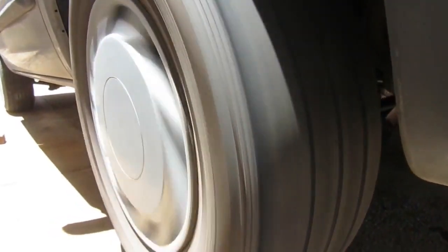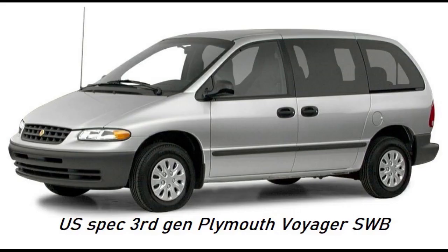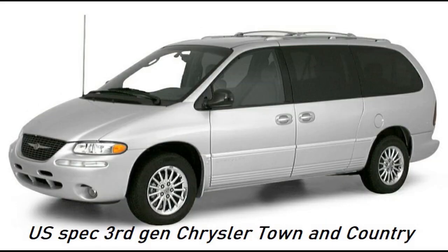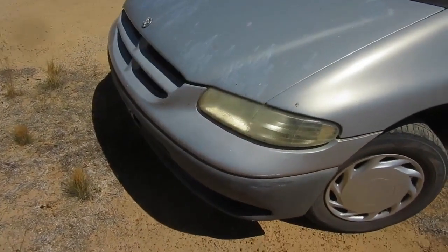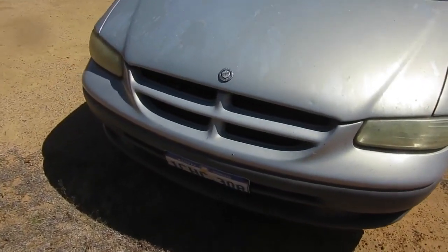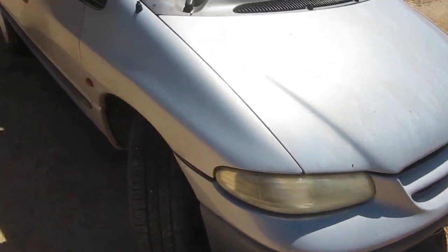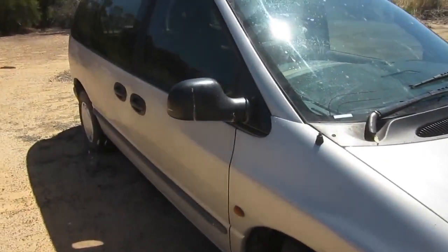The Chrysler Voyager was sold under various different brands in the US, including Dodge as the Caravan, Plymouth as the Voyager, and Chrysler as the Town & Country. The Australian spec Voyagers were mostly styled like the Dodge models with the Dodge Viper style front end, not that a Chrysler Voyager is anything like a Dodge Viper. Australian models also got different headlights and taillights to the US models.